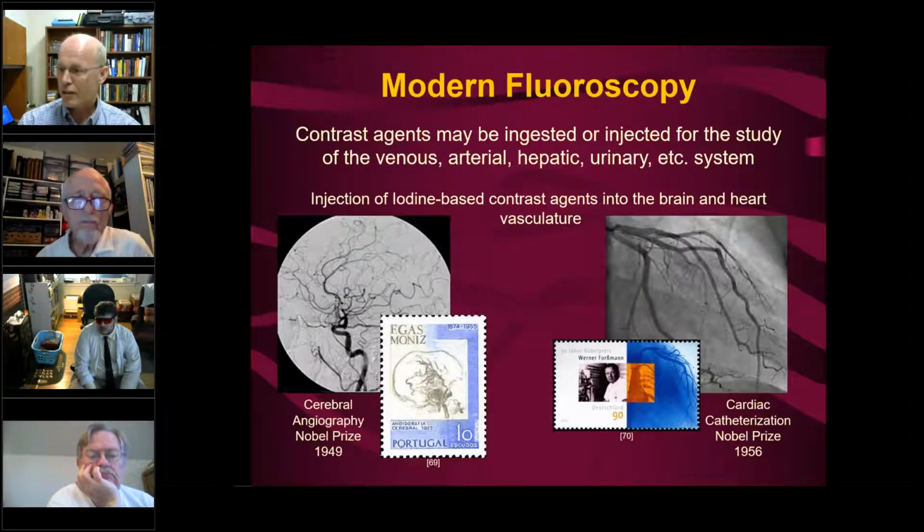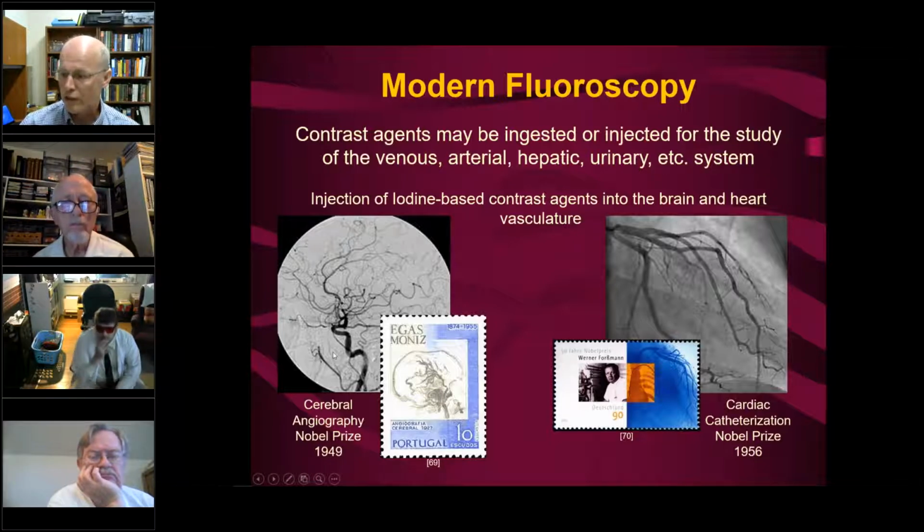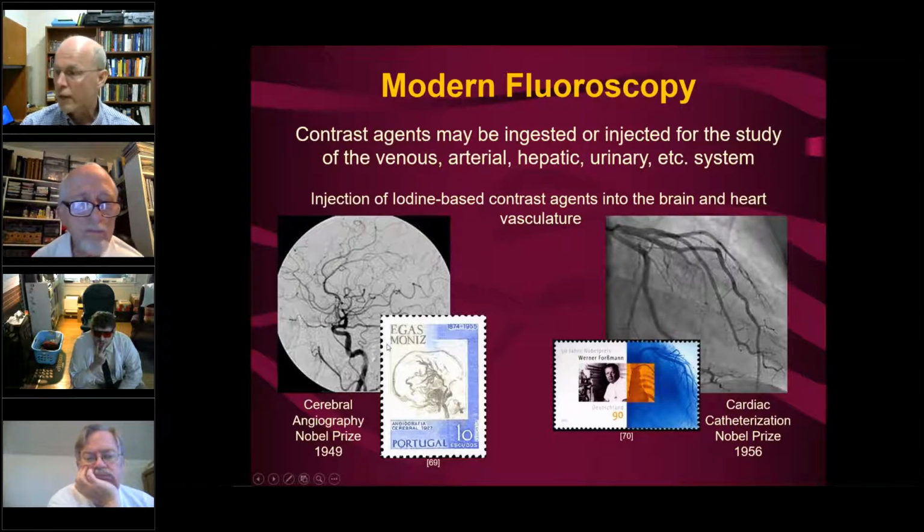This here perhaps is more medicine, but it does give an idea of what this modern fluoroscopy stuff can do. So here we have a cerebral angiography image. A dye, probably an iodine dye, was injected into their carotid artery on the neck, and it goes into the brain, and you can see the vasculature in the brain now. Probably what they're looking for here is some sort of aneurysm, which looks like a bubble, a balloon sticking out on the side, or some blockage or something in the brain.